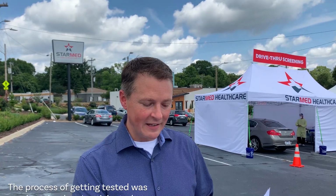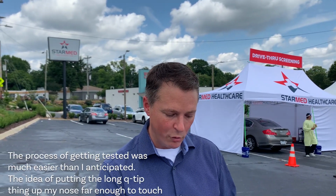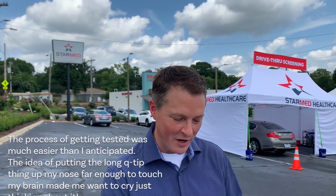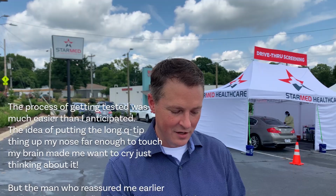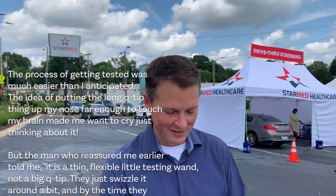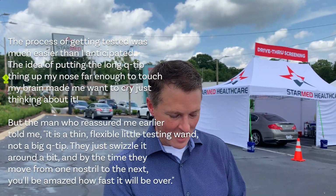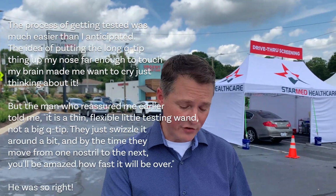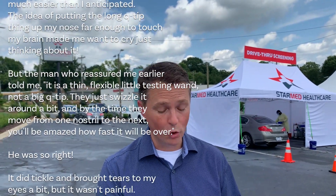The process of getting the test was much easier than I anticipated. The idea of putting a long Q-tip thing up my nose far enough to touch my brain made me want to cry just thinking about it. But the man who reassured me earlier said it is a thin, flexible testing wand, not a big Q-tip. They just swizzle it around a bit, and by the time they move from one nostril to the next, you'll be amazed how fast it is over. And he was so right.